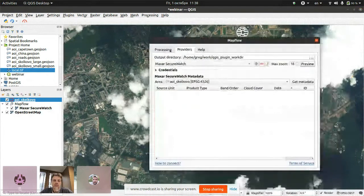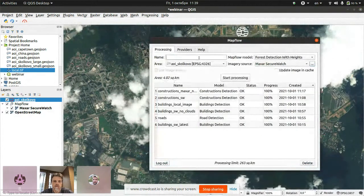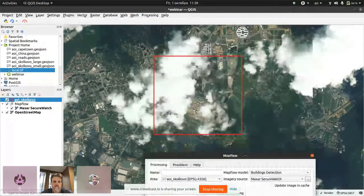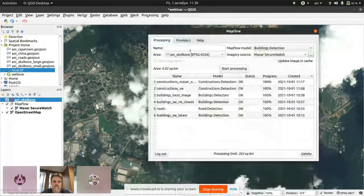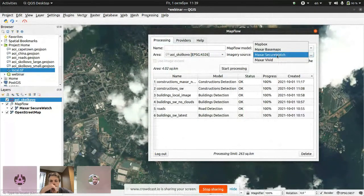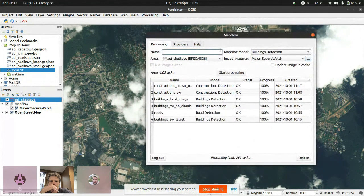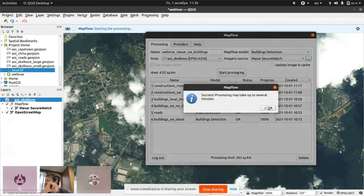So now we have the imagery and we can process it. Let's say I want to detect all the buildings within the given area. For that, I make sure the area is selected here and Maxar SecureWatch is selected in imagery source. Also the required model is selected in the Mapflow model dropdown list. Now, I can name it whatever I want. You can use spaces. Let's call it maybe Webinar Maxar SecureWatch buildings. It's a little bit less cloudy imagery for this area.